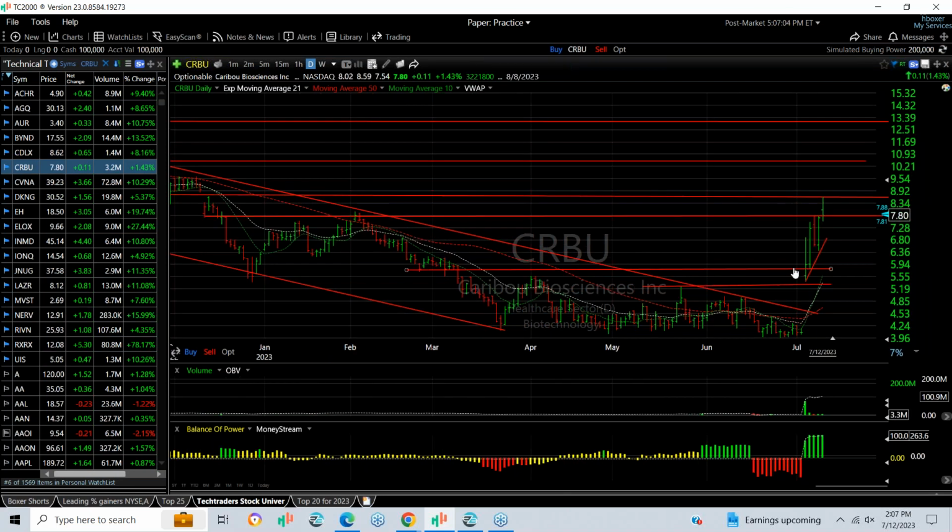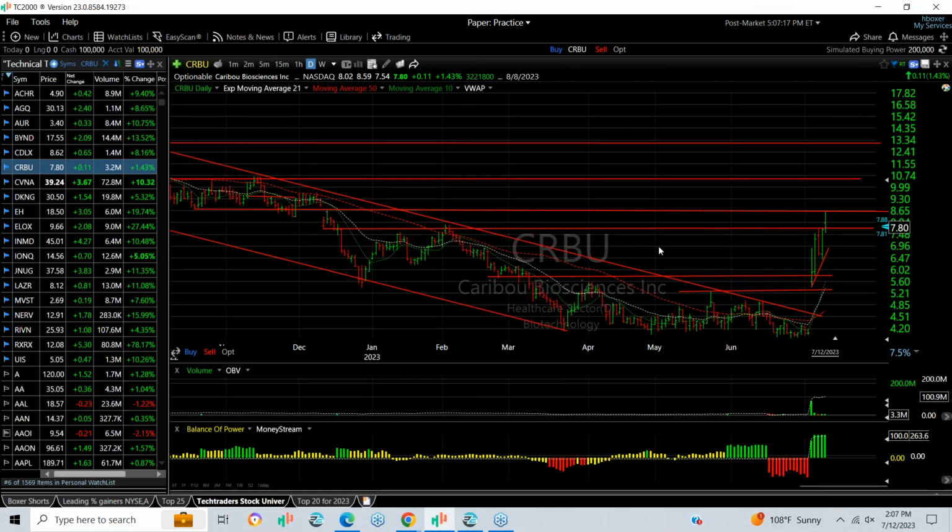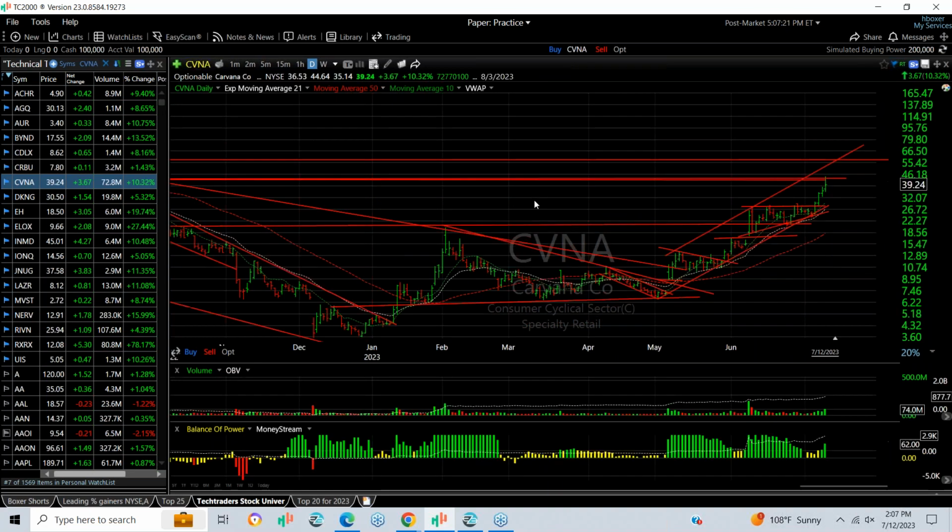CRBU. After pop and pull back, we put a swing on it. The breakaway gap was very strong, and it led to today's high of 8.59, up about 3 points in the last 3 or 4 sessions. There's some resistance here. Your next target about 10.75 and then 13.